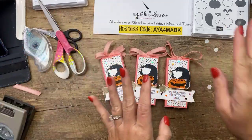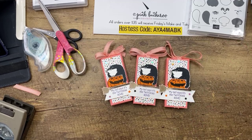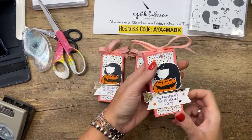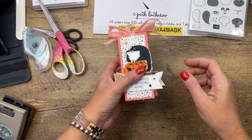And so when it's that funky, weird, offset, I don't know, I prefer it the other way. Okay, so there we have it. The ribbon, remember, is not Flirty Flamingo, but boy, it sure does coordinate pretty well, doesn't it? I think it does. Okay, we've got one more project.